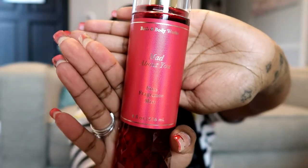Next fragrance we have is called Mad About You. Another one in the pretty faceted packaging. Bright red. There we go. Am I the only one that feels like this already came out, or this just has upgraded packaging? Because I really think I've seen Mad About You before. The notes on this one are blackcurrant, bright peony, pink jasmine, white patchouli, and vanilla musk. Guys, I might be sold already just from the notes.